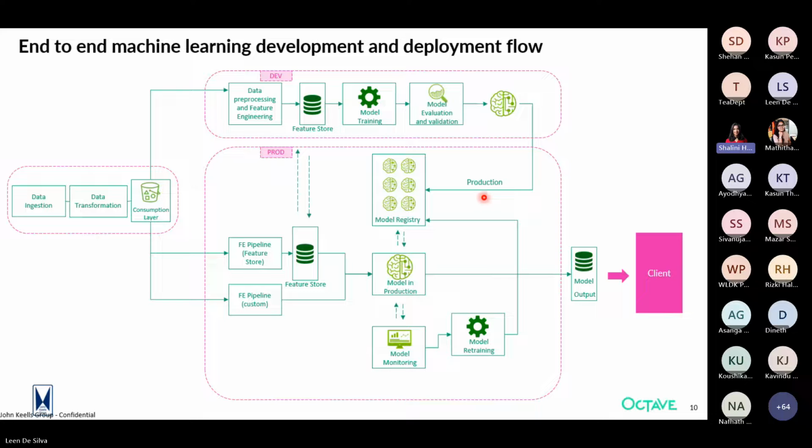Celine, I think you're on mute. I think you're not audible. Yes, perfect. Okay. Shalini, can you point me to the place where you last listened to me? I think model monitoring, right? So I'll start from there. Yes, Leela, model monitoring.